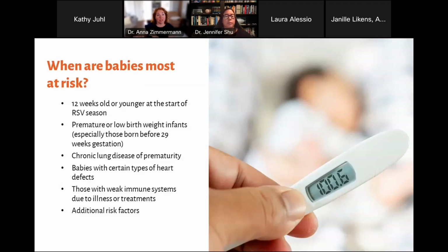But there's also a subset of kids that are going to have risk factors that aren't related to any underlying medical conditions, but are more related to the environment. So really close living quarters, parents who smoke at home, babies or small children that have a history of allergies or eczema, or what we call atopic, where we know their immune system just is not quite going to fight that RSV the same way.